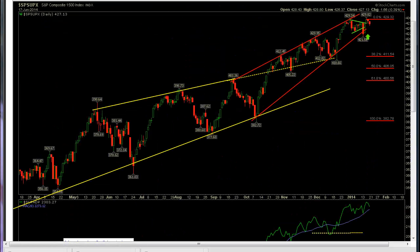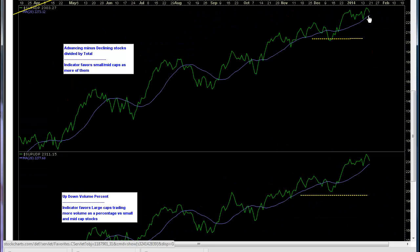As far as breadth on the S&P 500, we had this little pennant that we dropped down below on Monday last week. Note that there wasn't a lot of put buying. We negated that move on Tuesday, and we're currently trading near the highs. But most importantly, the 20-period moving average continues to move higher, and it does support higher prices.